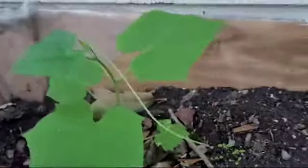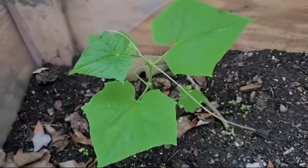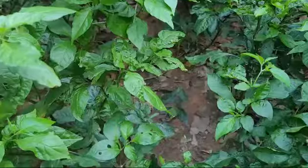This is my grow box. Don't know what seed this is, but it wants to grow. Could be a cucumber, not sure, but it's too late for cucumbers.